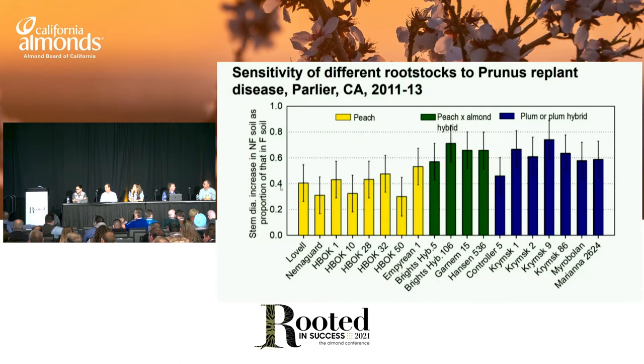These are a list of rootstocks across the bottom. In this case, all of the peach rootstocks of peach parentage are coated yellow. The peach almond hybrids are coated green. And then the various plum hybrids are coated blue or purple here. What I've done here is calculated the growth that occurred in non-fumigated soil divided by the amount of stem growth that occurred in fumigated soil. So the closer we are to a ratio of one here, the more tolerant the rootstock is to this replant disease. And you can see that the peach rootstocks were quite sensitive to this replant disease problem, whereas our peach almond hybrids and some of the plum hybrids did much better, less sensitive.